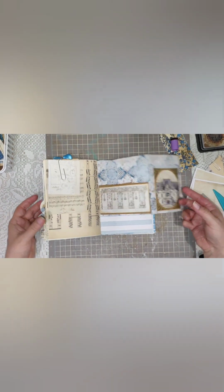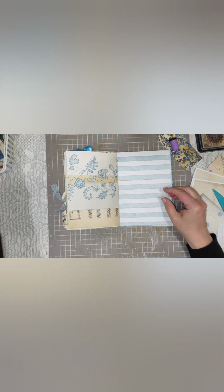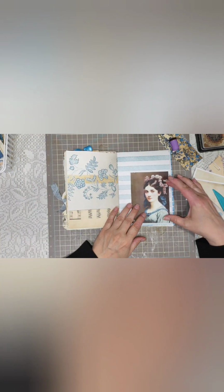I got things shoved everywhere, guys. Sorry, I just need to move this so I don't break anything that I did. There we go, guys. So we're going to do that. Then we have this one, which I'm debating putting here.